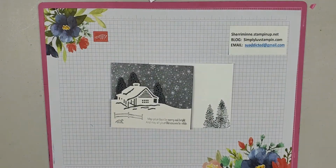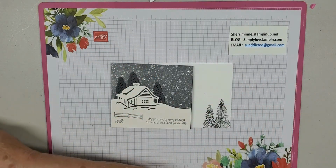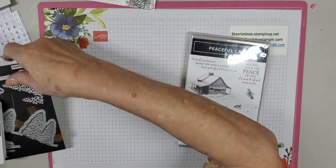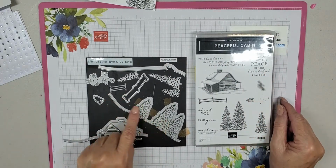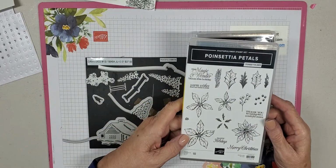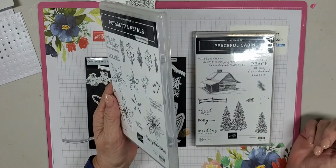So again, here's the card we're making. For the stamp sets, as I said, we're using the Peaceful Cabin and the matching dies, which are called the cabin dies. We're going to be cutting out the trees and the cabins. And for the inside, I used a greeting from the Poinsettia Petals, and I used the Merry Christmas.